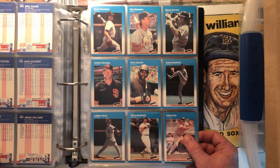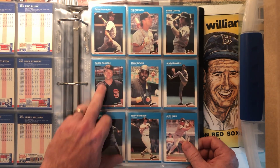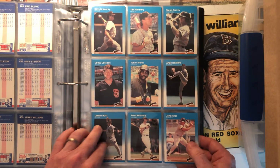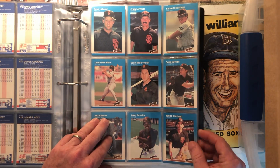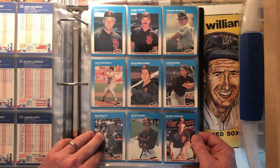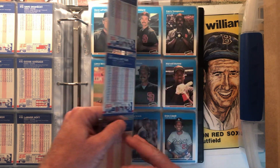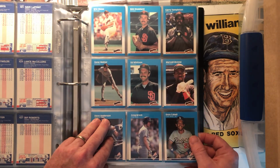So we take a look at the Padres. Got Garvey, Goose, Tony Gwynn, young John Kruk. Prior to him becoming a Philly, Benito Santiago was a really good catcher. Used to throw from his knees, never could figure out just the strength that it would take to be able to throw a runner out from your knees.